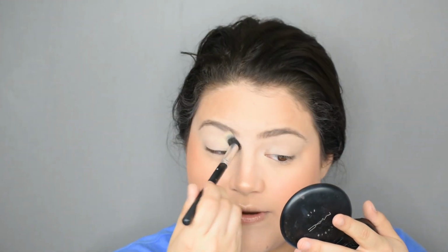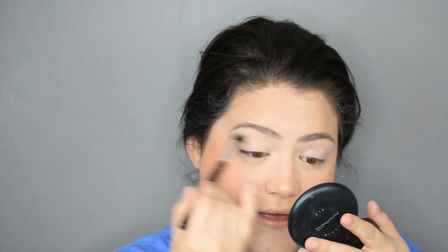I'm gonna set this with a powder. Maybe I shouldn't have done that, because this dried already. You did it to one, you gotta do it to the other. Remember that. I don't have like a smoky eye.